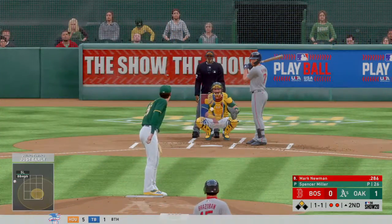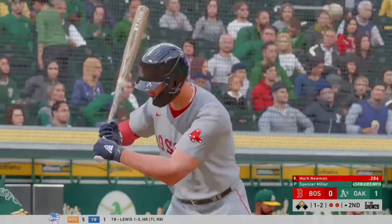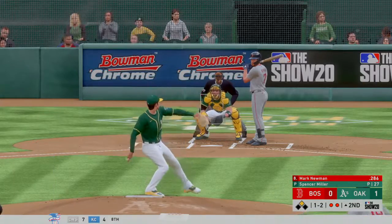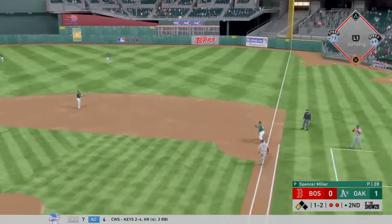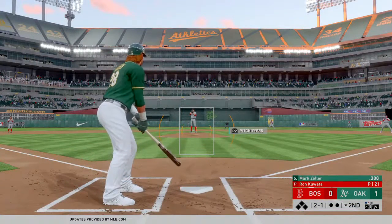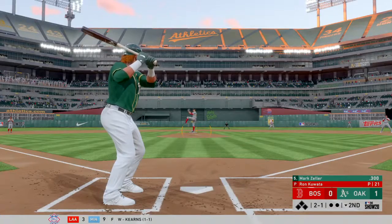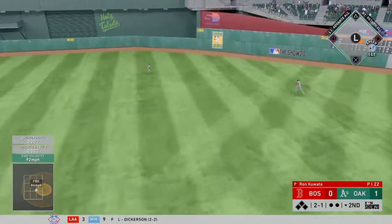Digging in, Mark Newman, as he'll look to bring home that tying run from second with a base hit into the outfield. Fastball taken, but that gets the zone for a strike. Sent on the ground out to second. He's got it. Throw on to first, and that error won't come back to haunt him after all. 1 left for the Red Sox. It remains 1-0. Now the A's designated hitter, Mark Zeller. A couple of hits for him in 4 trips to the plate last night. Liner in there for a base hit.